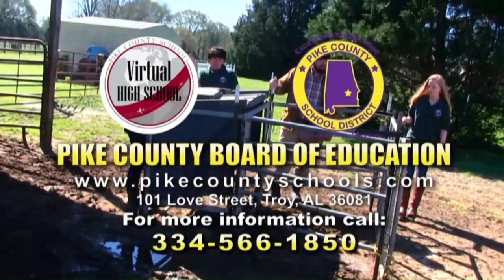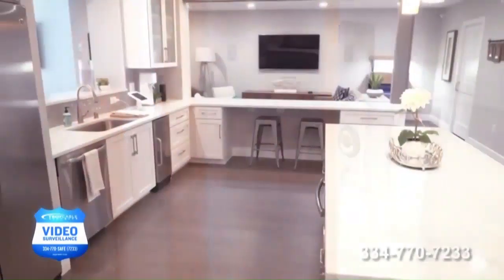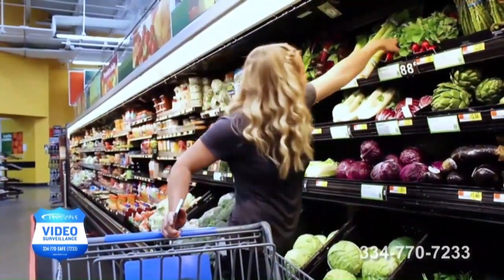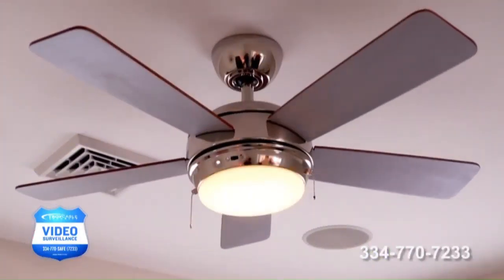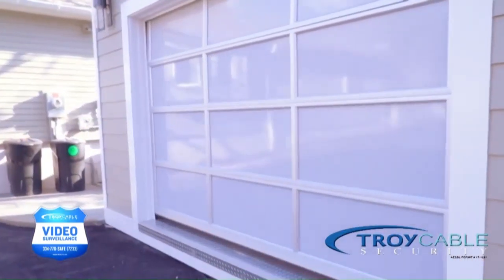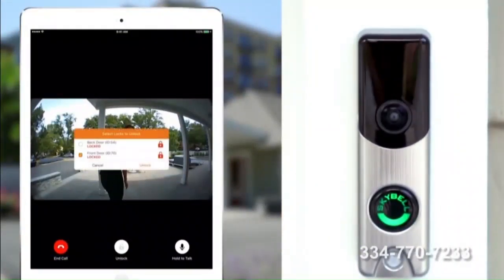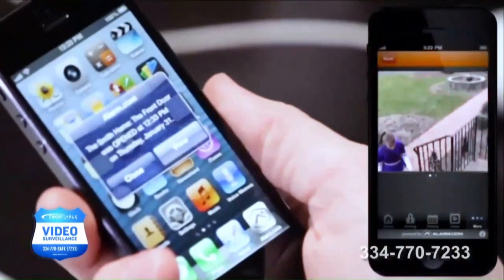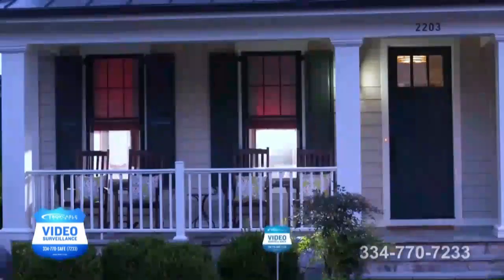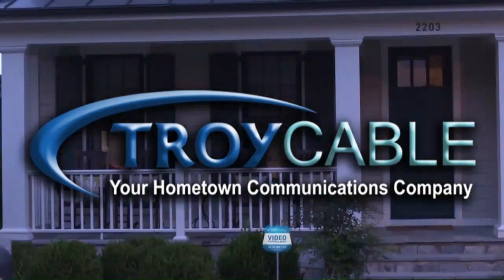Come grow with us. Troy Cable Security makes it easy to stay aware and stay in control of your home wherever you are. User-friendly interface allows easy navigation for lights, locks, thermostat, video, and garage doors. Never worry about leaving your garage door open or the front door unlocked. Your mobile app can send alerts to your phone for alarm and non-alarm events. Know when your children arrive home from school with video response. Make sure your home is powered by Troy Cable Security for ultimate access, awareness, and protection.